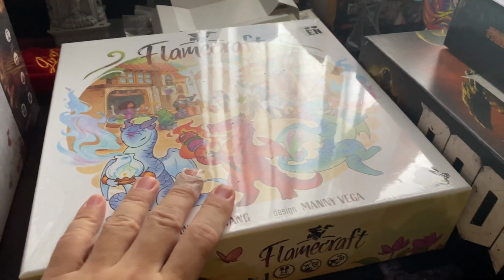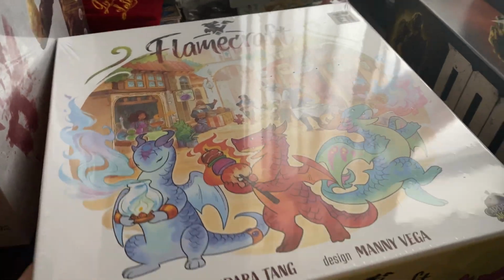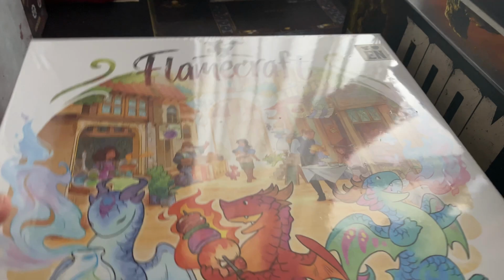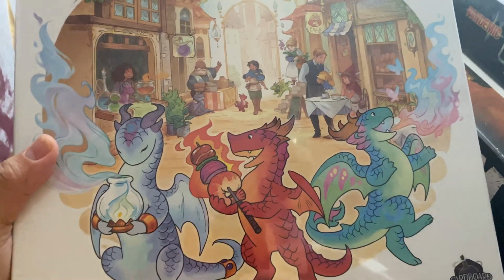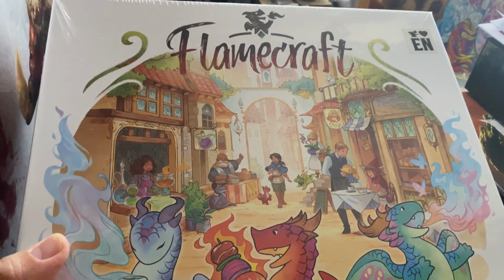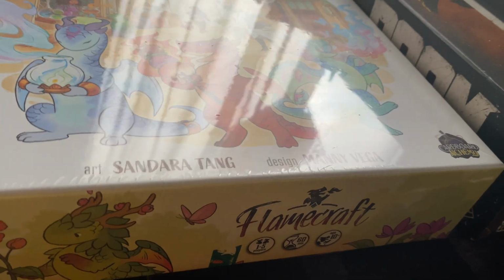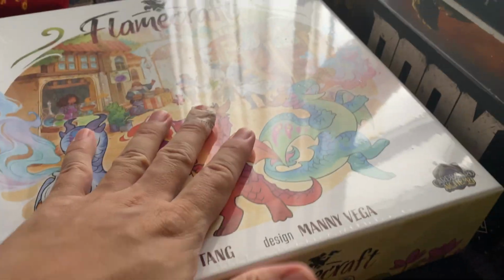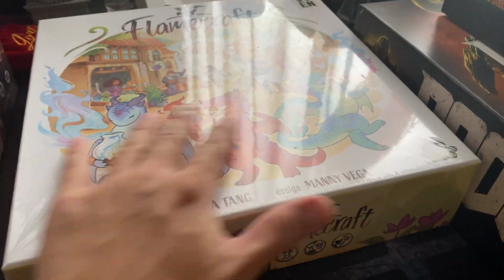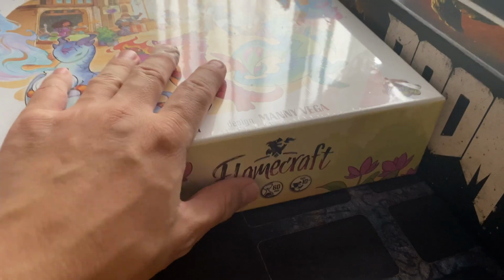Next we have this, the Kickstarter that actually came to me. This is Flamecraft. Flamecraft is a very nice and cute game about dragons operating shops in towns, and you get to use their flaming ability to craft stuff and sell. It's a worker placement game, which is fantastically cute. I won't open much, because I already made an unboxing video for it, so I'll put a link down there, and you can go and take a look at more about Flamecraft.